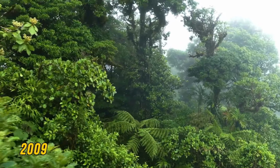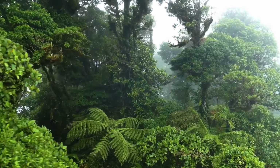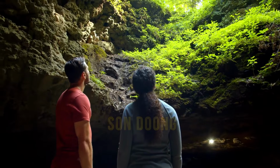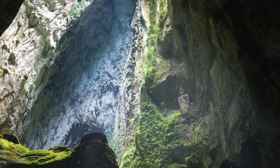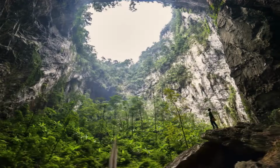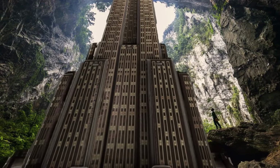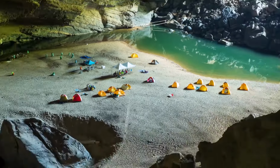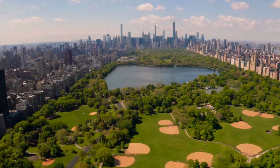In 2009, in the dense jungle of Vietnam, archaeologists discovered Son Don, the largest cave in the world. If you go inside the cave and shout, you'll hear your echo a long time. In some places, the height of this cave reaches half the height of the Empire State Building, and the total area is larger than one central block of New York.